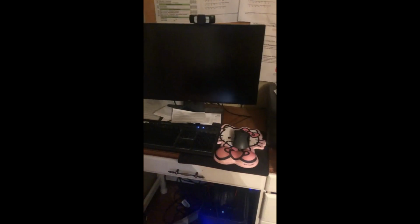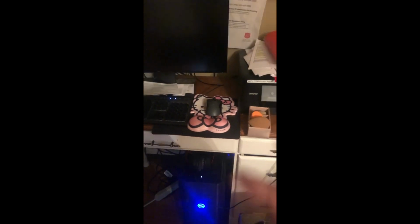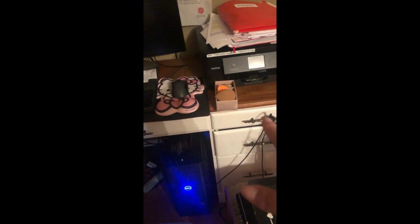This is my setup. As you can see, my desk is really small. This is my printer over here and all my paperwork. So this is where I usually put my beauty blenders, and I put my used sponges up here. Sometimes I'll take my foundations and I'll stick them up there. But I don't really have a lot of room to work with.